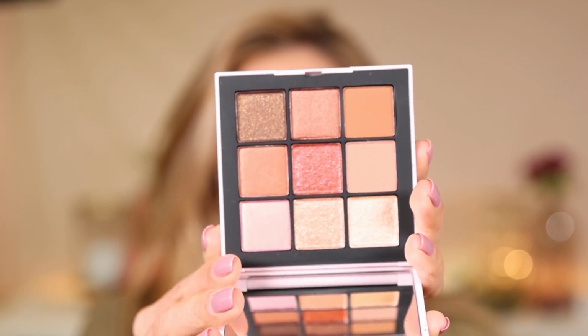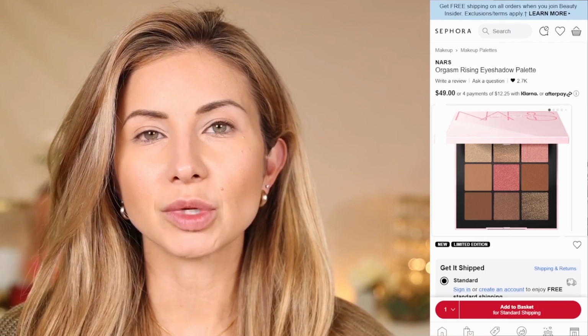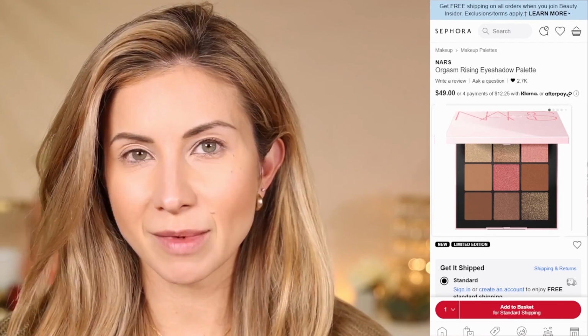I really love NARS formula of eyeshadows. I find that they are just very, very beautiful, easy to blend. They're just the right amount of pigment. They're typically not too overly pigmented, but they definitely pick up and apply enough pigment. They're just very beautiful formulas for mature eyes or drier eyelids or textured eyelids, both the mattes and the shimmers.